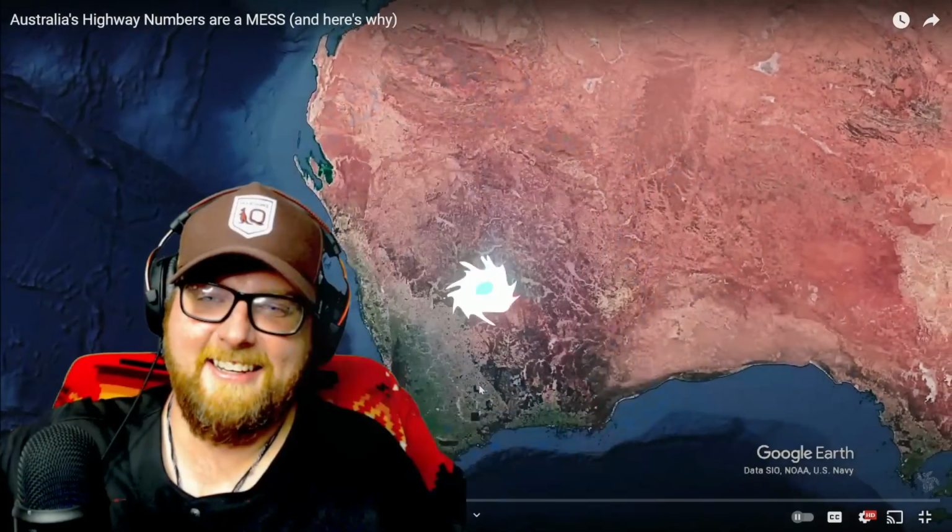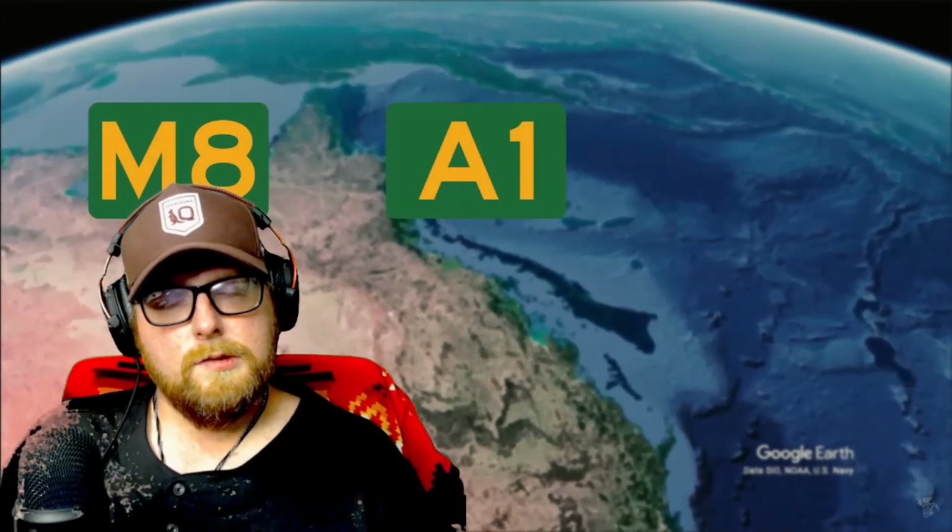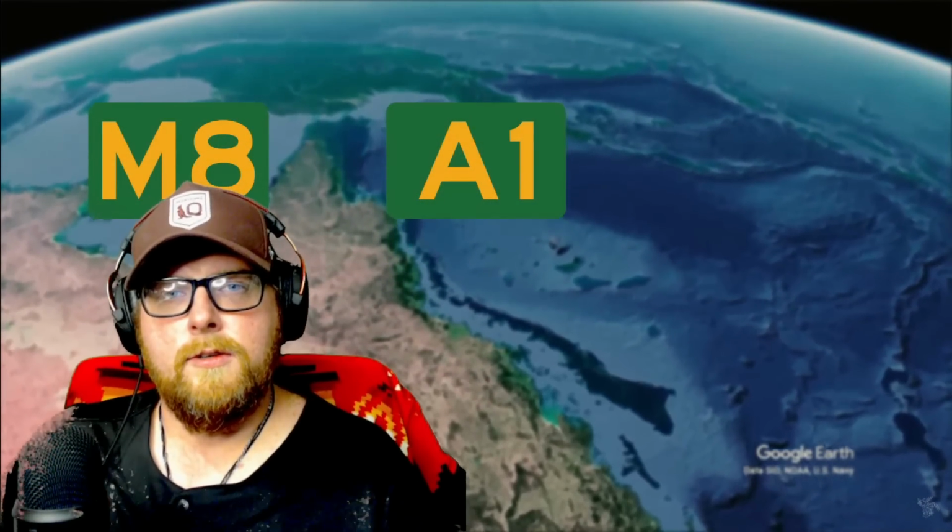While only Western Australia and the Northern Territory do not implement the alphanumeric road numbering scheme in some form or another, it is used in the rest of the country. Even then, the extent to which it is used and applied varies between states and territories greatly. Queensland uses only M and A alphanumeric routes for motorways and primary highways.